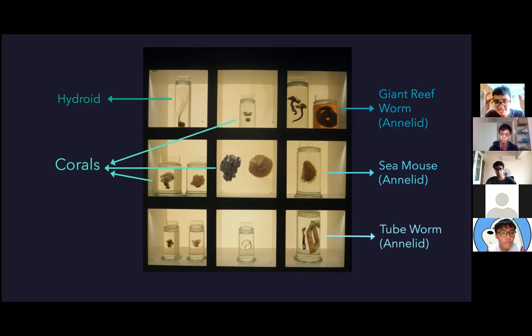And you'll find that many deep sea annelids are pretty large. You can see here that the giant reef-worm is pretty huge. It's about this long and usually floats at the bottom of the sea. You can have some that are up to 1 meter or 2 meters long, but obviously they can't store that in the museum. So you have some other samples here.